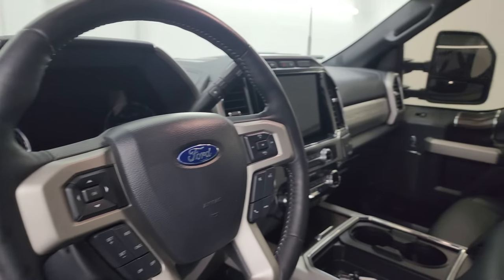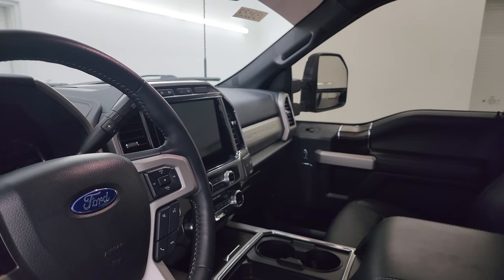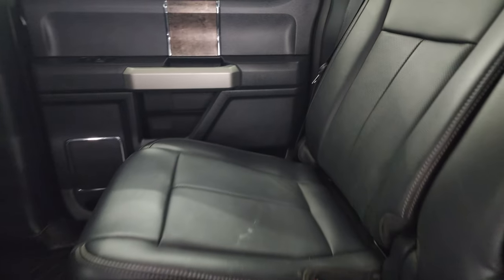I always like showing both sides so that you know that they are both working nicely. And then they do telescope out and in. And once again, both sides working very nicely. Take a quick look at the back seats. They are just as clean as the front seats. Once again, no rips or tears back here.